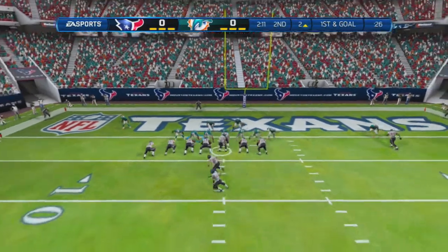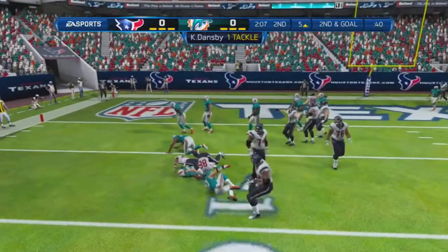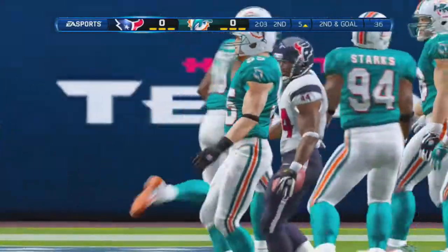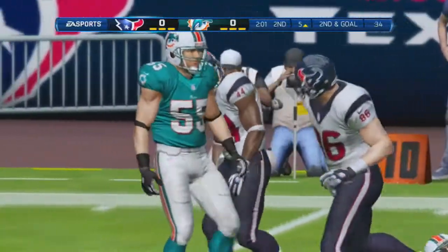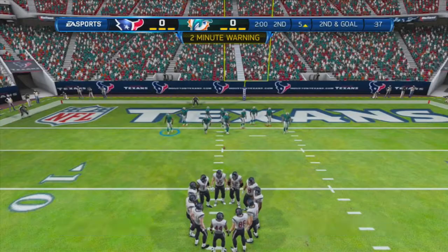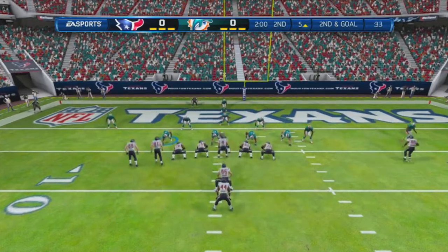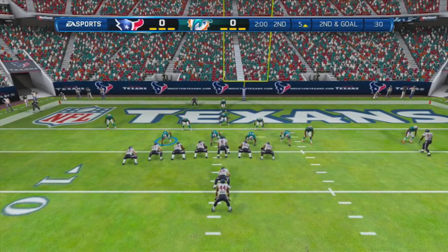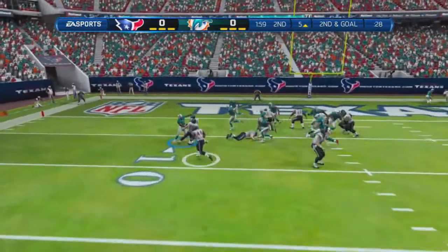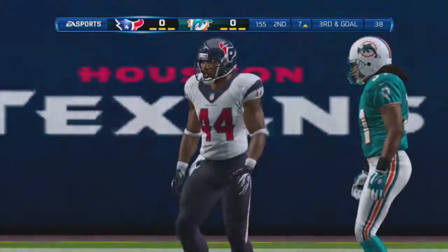Offense lining up here after picking up more than 30 on the previous play. They've got him behind the line of scrimmage. And now we reach the two-minute warning here in the second quarter. From inside the red zone. Quarterback tosses it to the outside. They tackle him for a loss.